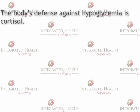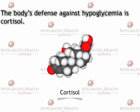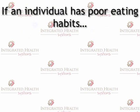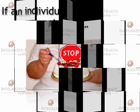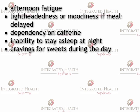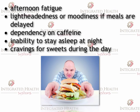The body's defense against hypoglycemia is cortisol. Cortisol is released by the adrenal glands to break down stored glucose in order to raise blood sugar levels. If an individual has poor eating habits, this can lead to an increased demand for cortisol and cause the adrenals to wear out and lose their ability to make enough cortisol to keep blood sugar levels adequate.